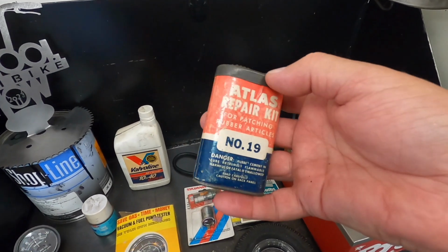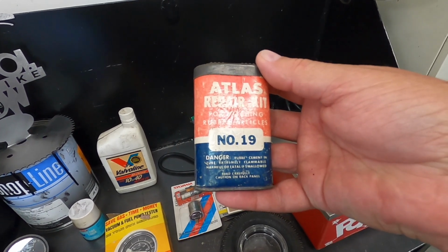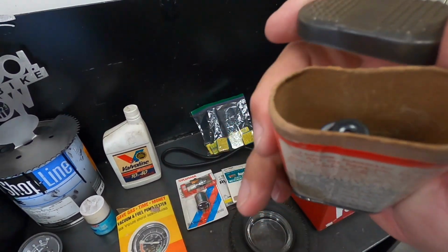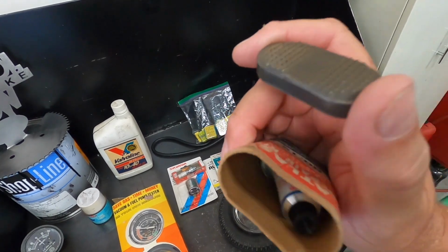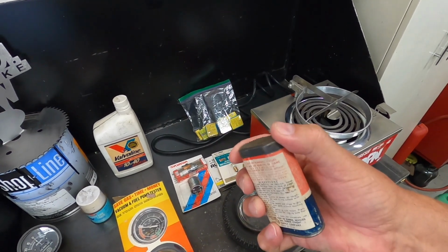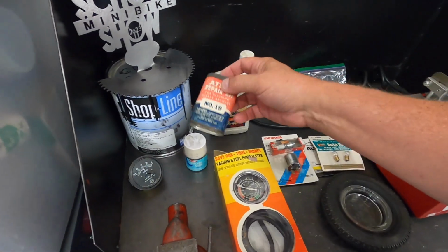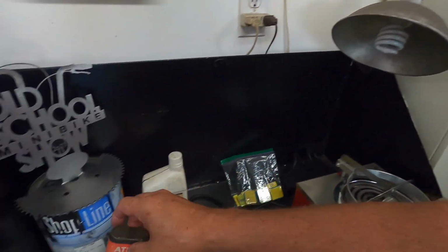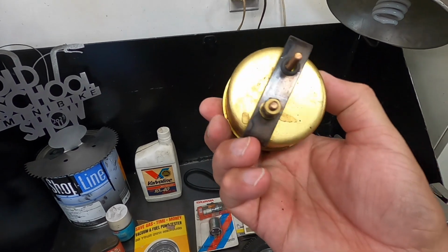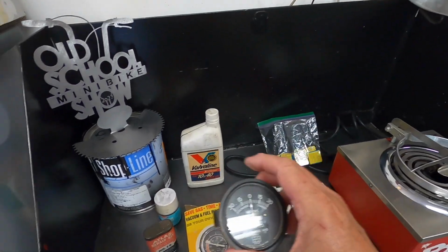And an Atlas tire patching kit for rubber articles, probably mostly for tubes and stuff like that. I just like this too. I like the packaging, and it has the contents in it, and that tube is unopened, and there's maybe 6-8 patches in there. I don't think this has ever been used, an unused tire repair kit. I'll put it up there on my cabinet. And I got this ancient ammeter. I just thought it was kind of neat, and it was 50 cents. I paid 20 bucks for everything that I got.